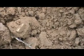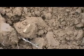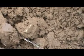Okay, well, my next find is a Mississippi tax token. Not exactly the period I'm looking for, but I have found a couple of musket balls, so I'm hoping the finds are going to start getting older. But hey, it's something to dig, so we'll take it and keep going.